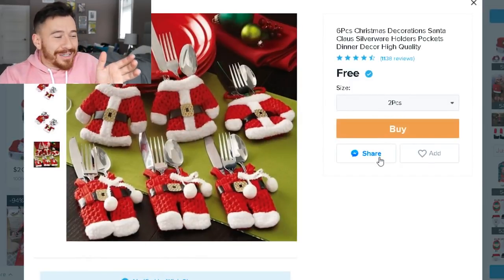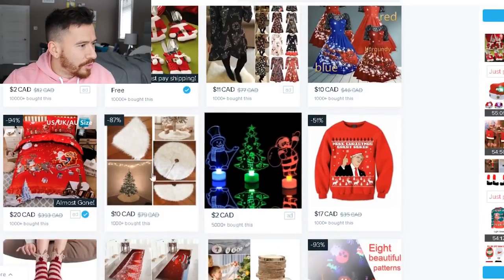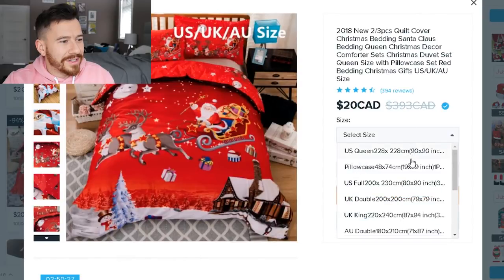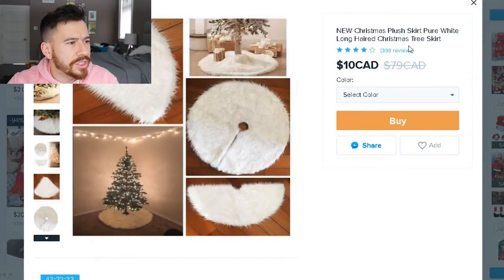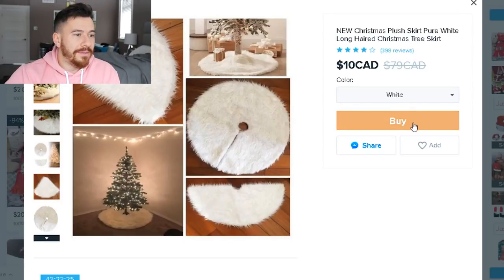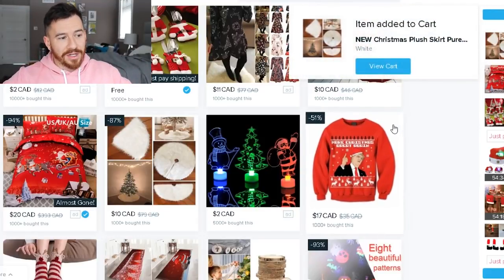It's a little Santa that you put your cutlery in? Come on, come on, come on. Christmas cover. Three-piece quilt cover. Yup. Run that for the queen bed. Holy shit, this is jokes. New Christmas plush skirt. Oh, you put this around the bottom. This is actually something I feel like people would rock with. So I'm gonna get that, because this could be useful. It's nice to have something underneath your Christmas tree.